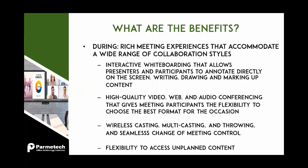Interactive, rich meeting experiences that accommodate a wide range of collaboration styles. So, interactive whiteboarding that allows presenters and participants to annotate directly on the screen. Whether in-person, virtual, or hybrid, all presenters and participants can not only see what's being shown on the screen, but they themselves can contribute as well.